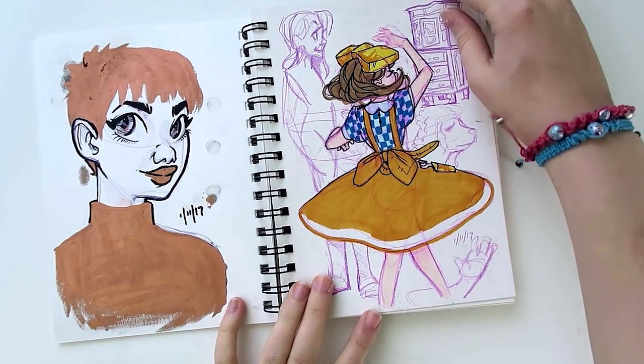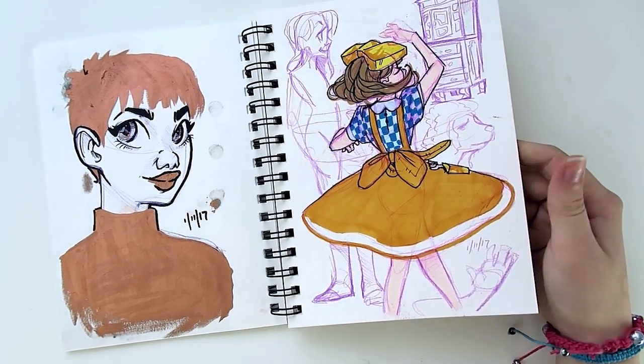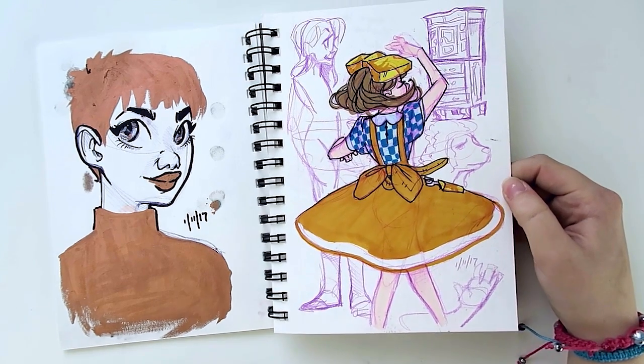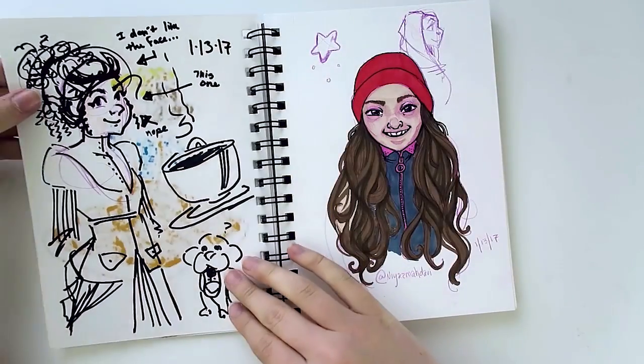Here I tried to draw like a girl with a dress that was inspired by a pancake. She kind of just looks like, I don't know, Big Girl. If there was a competing restaurant for Big Boy, there'd be Big Girl. That's what I would think.